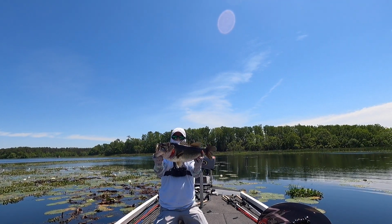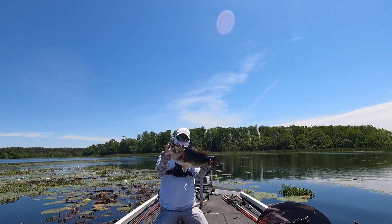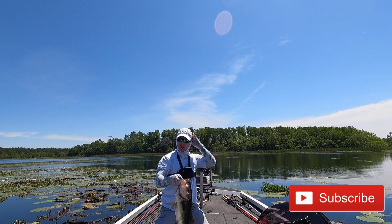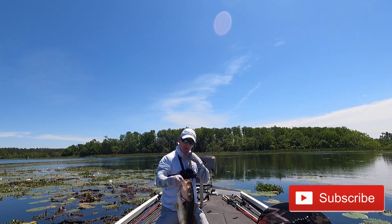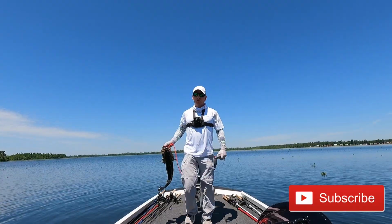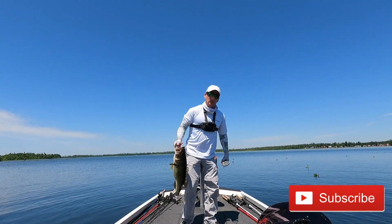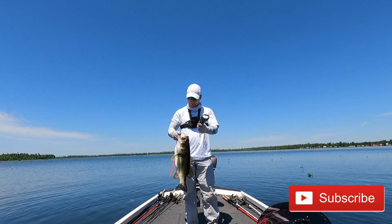Yes, sir. Look at that. Thought for sure that sucker was going to come off of there. All right, folks, we're going to go ahead and get a weight on this fish real quick, and then we're going to let her go.